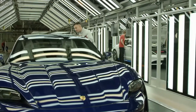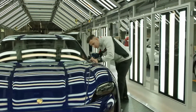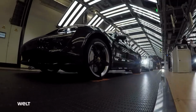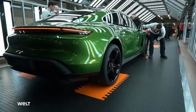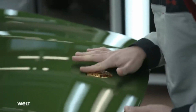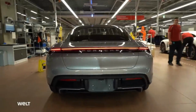From there, the Taycan proceeds to a visual inspection area known as the light tunnel. Under intense and strategically placed illumination, trained inspectors evaluate the bodywork, paint finish, trim alignment, and overall appearance of the car. They look for micro scratches, paint irregularities, panel gaps, and surface flaws invisible under normal lighting. This human-centered process is vital. Machines may detect functional anomalies, but Porsche relies on human expertise to uphold aesthetic perfection.